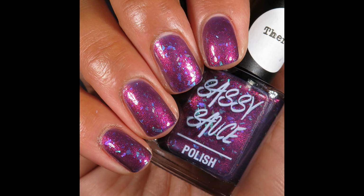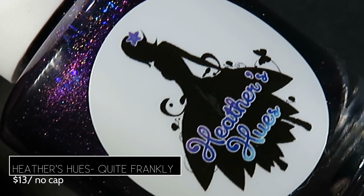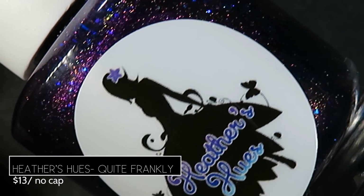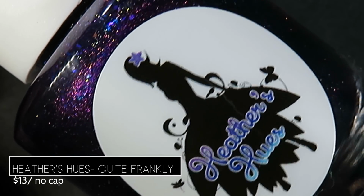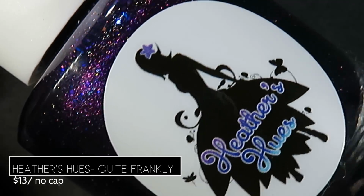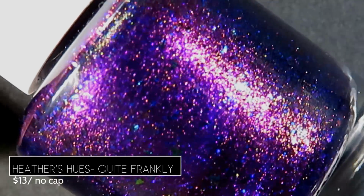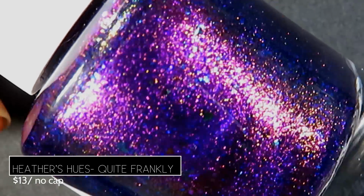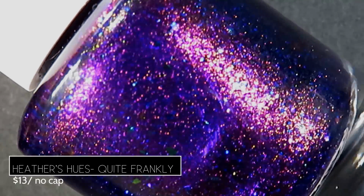This month from Heather's Hues, we get Quite Frankly. It's described as being a violet base with violet to pink to green to gold magnetic pigment, purple and blue metallic glitters, and a mix of multi-chrome flakes and blue to green to gold and lime to blue to copper. A lot going on in here. It's going to retail for $13 and there's no cap.